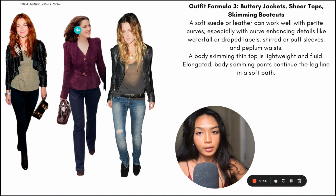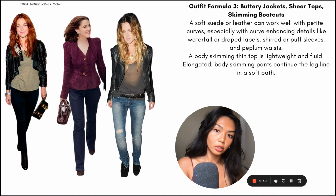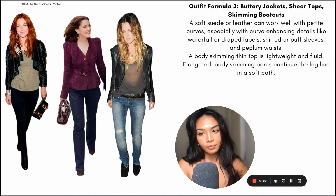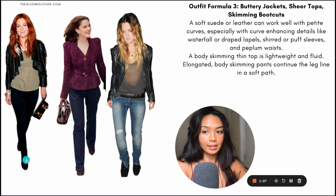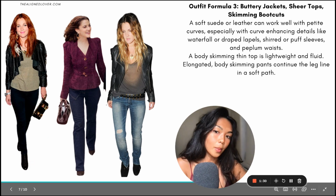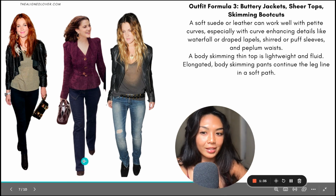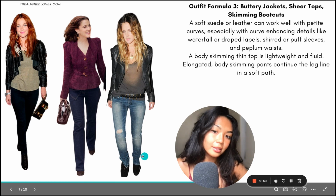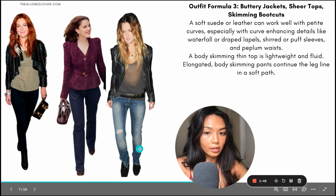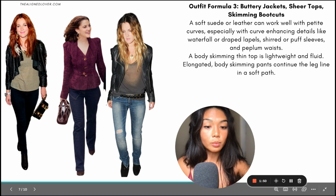So if you are exposing the top, wear a very lightweight fluid shirt, camisole, tank top, and pair with soft, buttery, body skimming pants. You can extend the legs into the feet by wearing the same color, or you can again do what we've been doing the whole video and wear boot cuts with a heel. And here I would not recommend this pairing of distressed lighter denim with black boots. For this one, I would wear a low vamp nude peep toe.